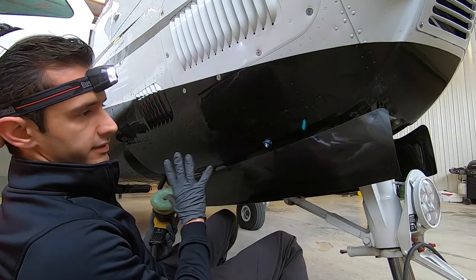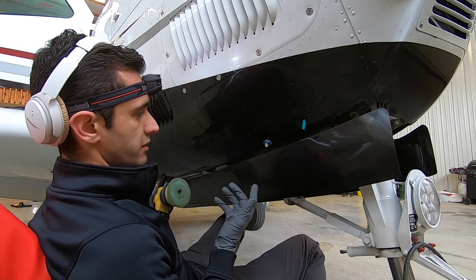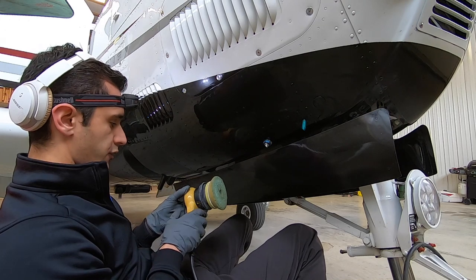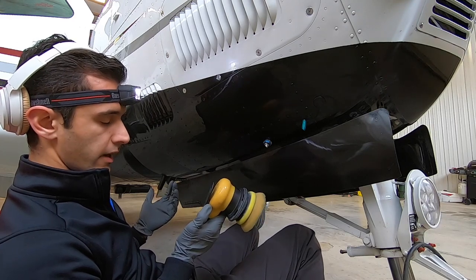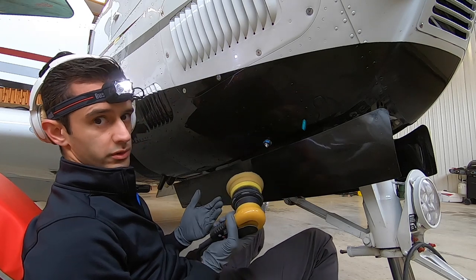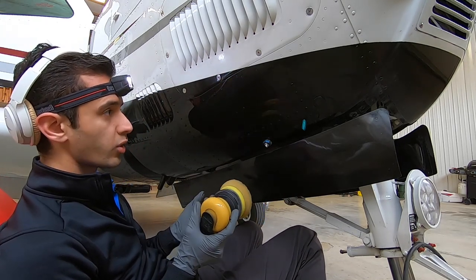So we did an initial pass with the rotary. Because this black paint is turning out to be rather soft, we need to finish it with a DA. And for that, you guys haven't seen this tool yet. This is like my favorite tool ever. It's a Mirka Ceros sander. The power supply is separate, so all you're carrying is the motor. And it's a brushless motor, so it has a lot of power, but it's also really quiet.